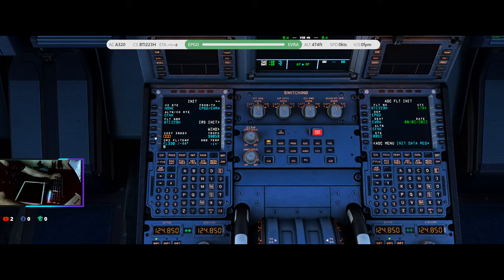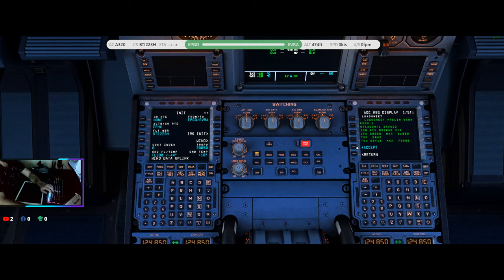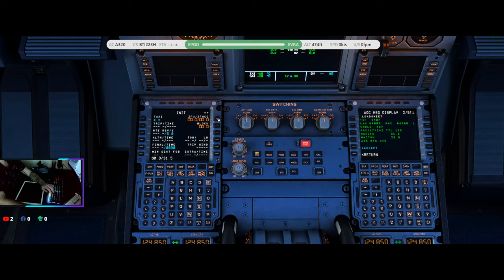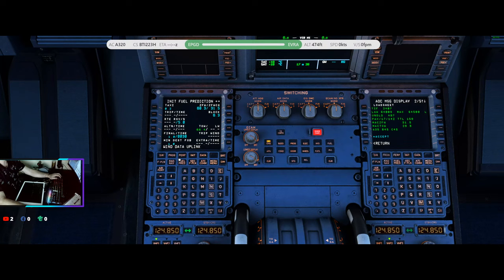Ground temperature 8 degrees Celsius. And we have our preliminary load sheet, so let's continue and fill the INIT B page. Zero fuel weight for this flight is 60.3, and zero fuel weight center of gravity 31.5, and we have 6.3 tons of fuel on board.